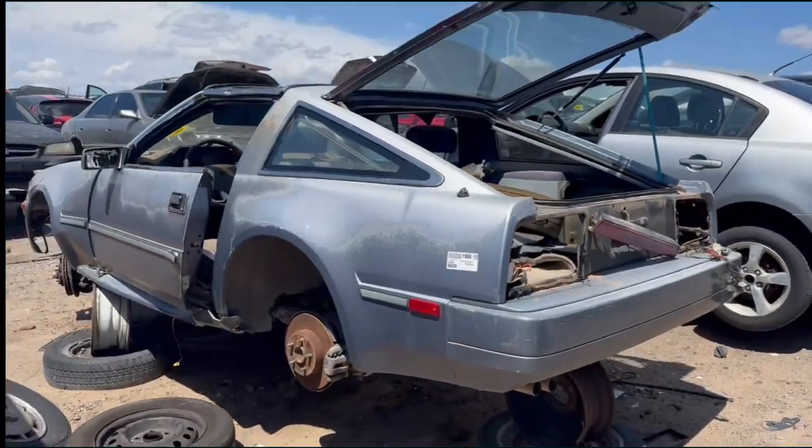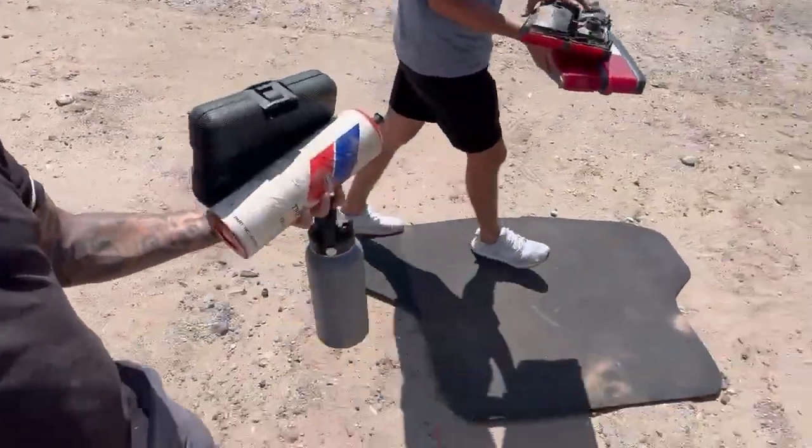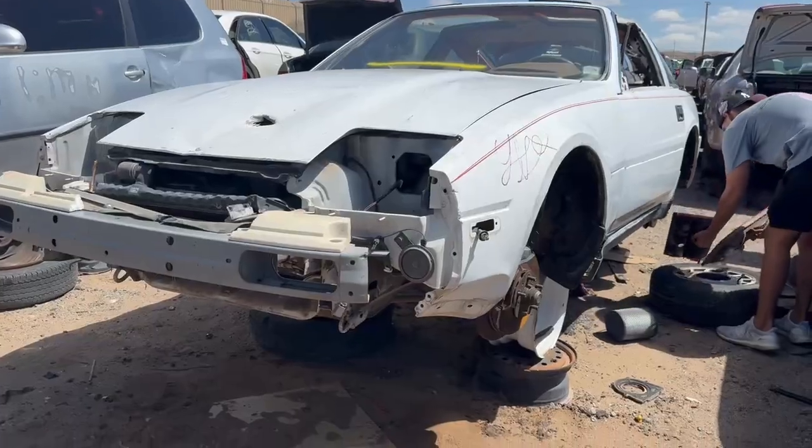And thank you, 300ZX, for your sacrifice. So far, walking away with 2 taillights and a tire inflator from Datsun, just because it looks cool. There's one more 300 here. We can't really use any parts because it's a completely different year than what we need. But there might be cool Nissan stuff in there, so we're just gonna go check it out.